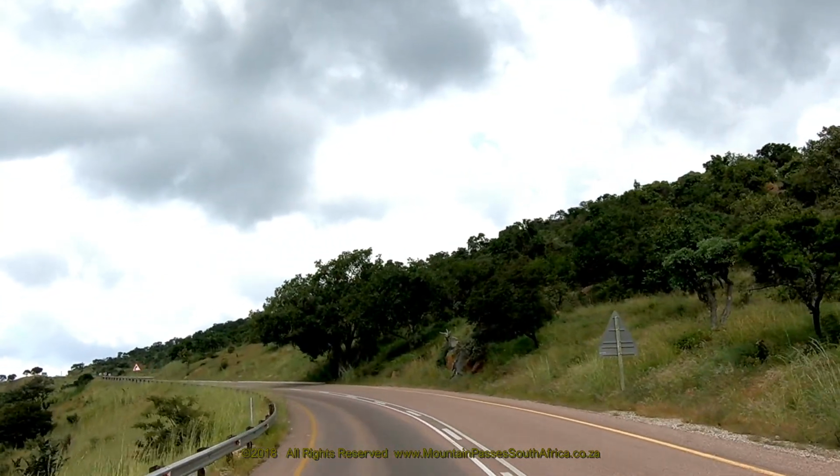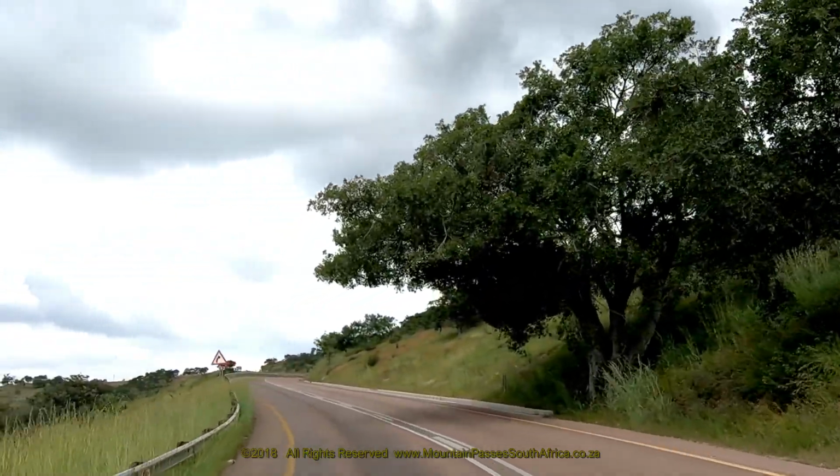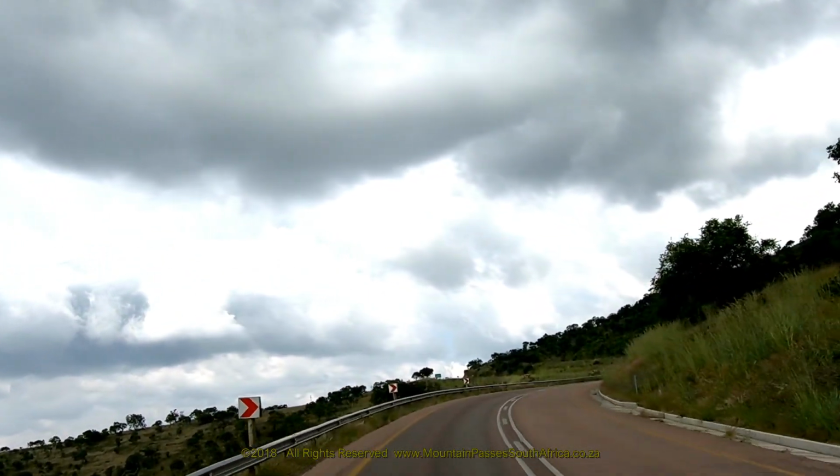The first view site is the bigger of the two and can accommodate about 4 vehicles and offers sweeping views of a huge valley peppered with isolated trees and grasslands. The view stretches all the way to Lydenburg.